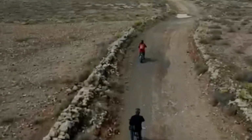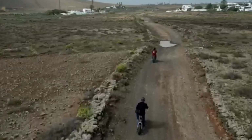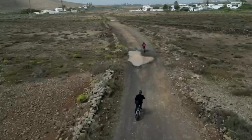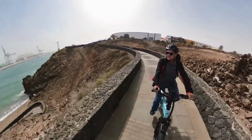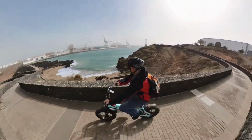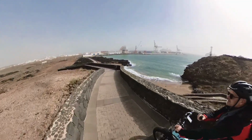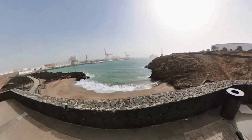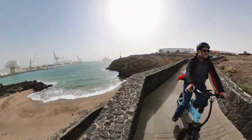Continue the ride and going down here on the Playa de Arena, which is close to the old cruise port. Down here you can see as well there are some lava fields from the times when there was some volcanic activity on the island. You can easily step on them and walk around, and it's quite nice to experience.